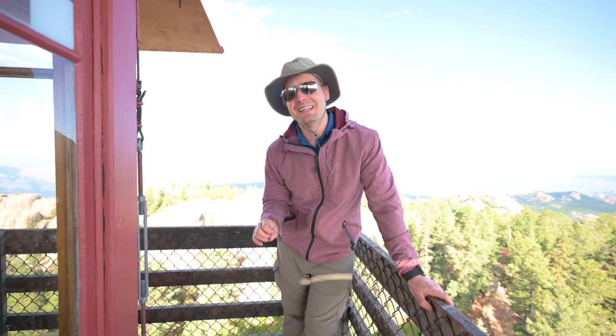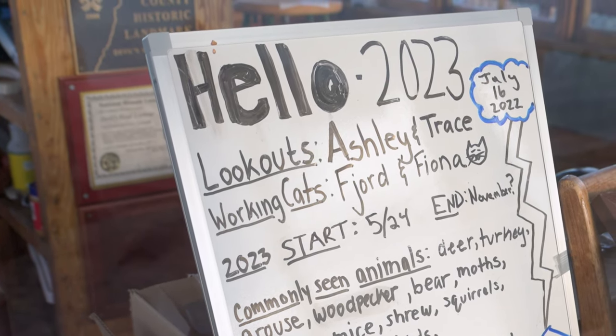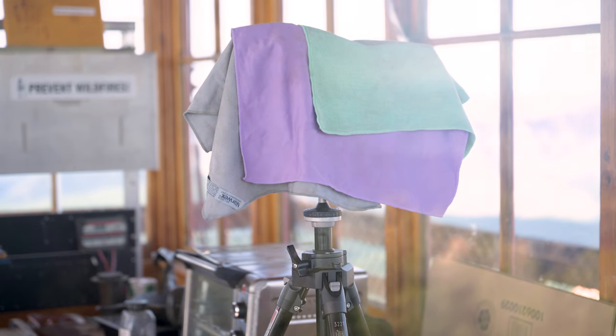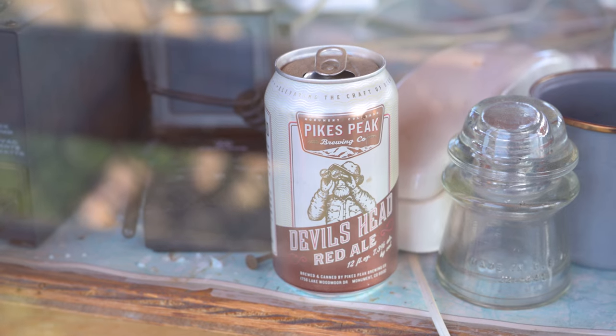Currently, Ashley and Tracy staff this location with two working cats. They've got Fiona and Fjord. Prior to them was Billy and Margaret, who worked for the National Forest Service for 35 years, and he retired when he was 87 years old.